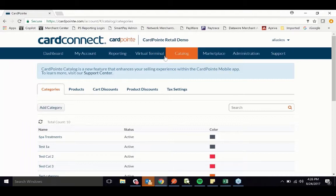And then I could have another category of pastries or bakery items, have croissants, donuts. Again, all the prices are there. It's just a really easy touch screen POS. Choose my category, choose my product, run the transaction.